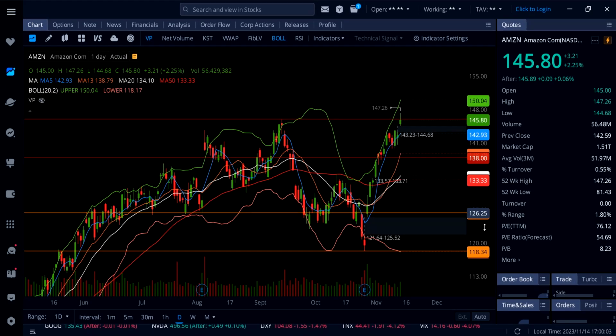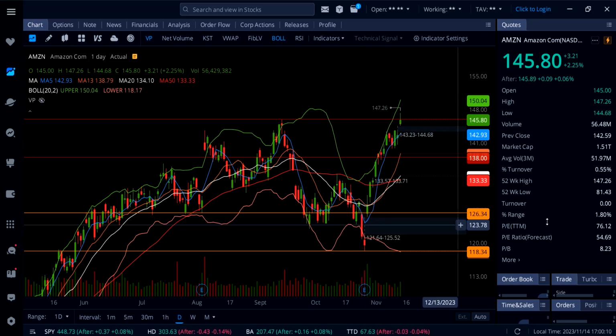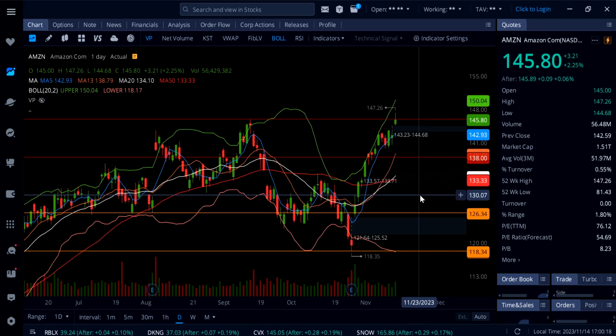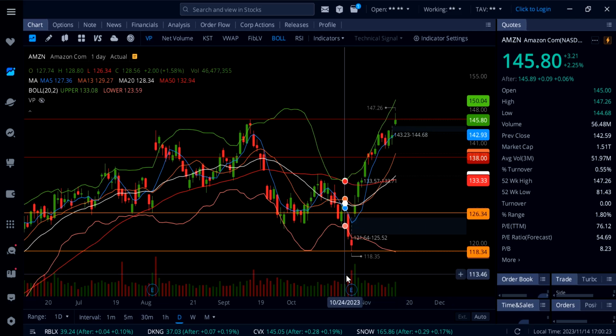On Amazon stock, it's up 2.25%, and Amazon is getting above 146, but once again getting rejected after going all the way up to 147.26, coming down and closing below 146. Now here on Amazon, we also gapped up. So I mean, gaps all over the place, guys. It's like Gap City, it's everywhere.